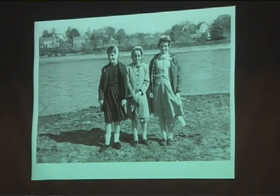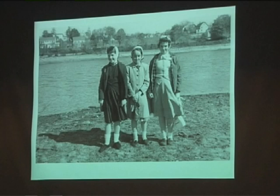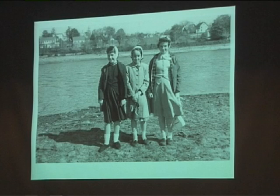Any ideas who these girls are? Rosa DiTucci, maybe? No. Kathy Lucero? No. Okay, no. Maybe Jim Glennon, who was here, who provided these photos and this series of photos, thought one of them was Dr. McLaughlin's daughter, I don't know. But again, this is from the Farino collection, so if you recognize yourself and you want a copy of this, please see me afterwards.